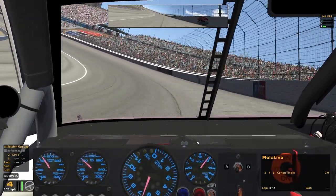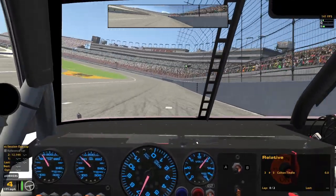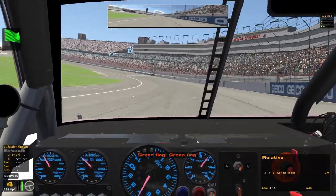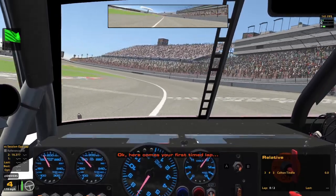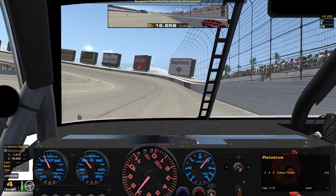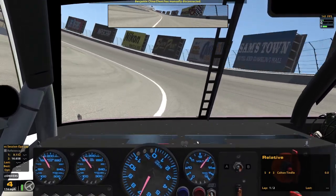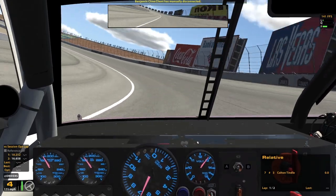We are here at Las Vegas, and it is a very hot one out on track. 127 track temp the last time I checked. Green flag, green flag. Okay, here comes, which is hot. So, I'm hoping that'll actually provide a bit of a looser racetrack. And I think it will.